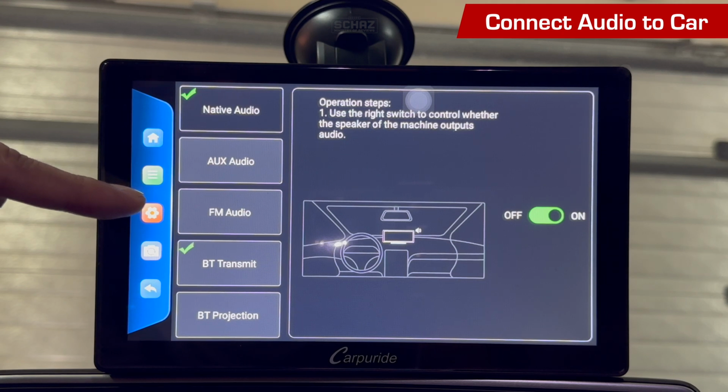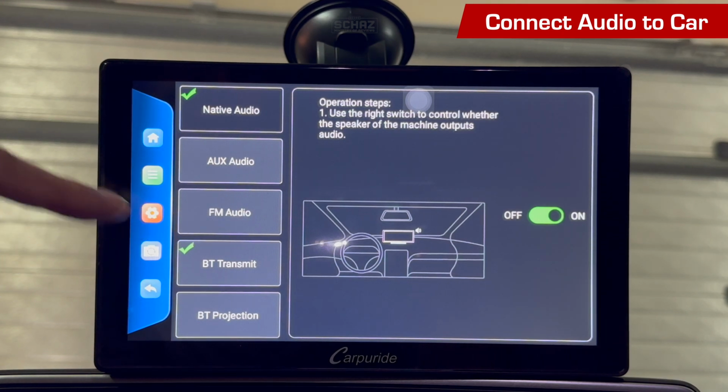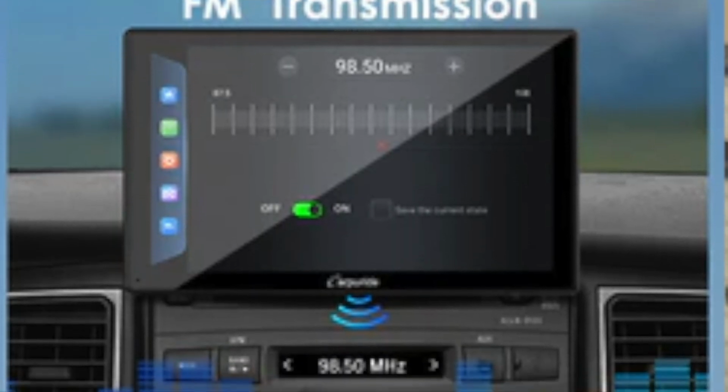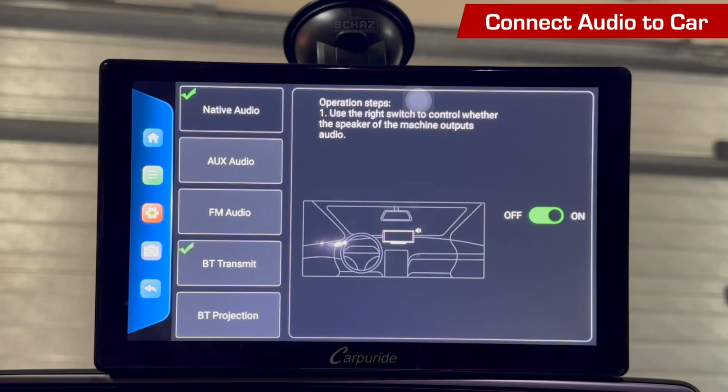Then if you want to do it wirelessly, you've got the FM transmission. This is the FM audio transmission function, which is quite easy to use. Basically, you just go to the radio system on this screen, select an FM frequency, and then go and match the same frequency on the radio of your car.